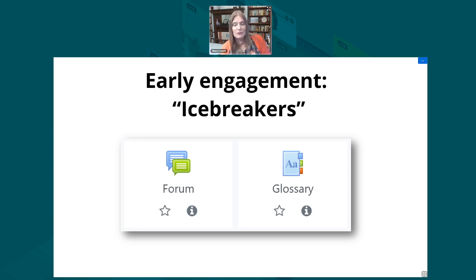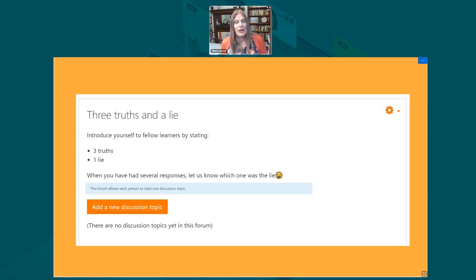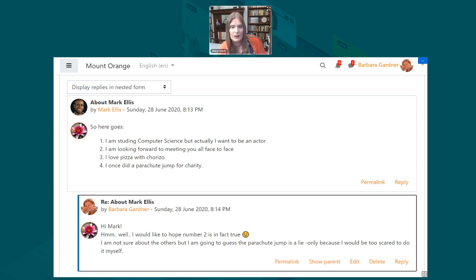So here are a few ideas from me. Nothing's new or innovative, but this is one that I've seen used that's quite nice. You have your learners introduce themselves, but they have to say 3 statements which are true, and then 1 which is not true. And then you wait a certain period of time, and then you actually tell them. It's quite simple, but it's quite fun, and it also gets them to know each other and find out about each other.